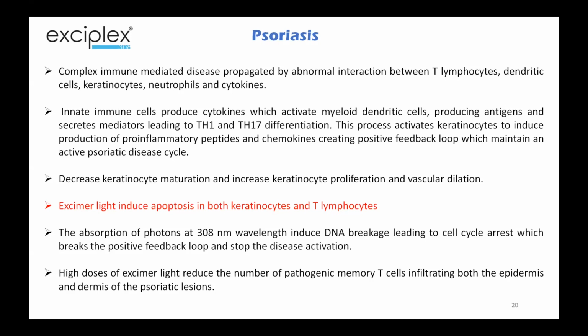The excimer light here will induce apoptosis in both keratinocytes and T lymphocytes. This is by the absorption of photons of 308 nanometer wavelength, which induce, as we said before, DNA breakage, leading to cell cycle arrest, which breaks the positive feedback loop we talked about and stops the disease activation. Also, in psoriasis only, high doses of excimer light reduce the number of pathogenic memory T cells which infiltrate both the dermis and epidermis of the psoriatic lesion.